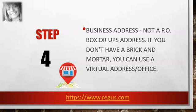Okay. So if you just want it to use as a mailing address only, that is fine. But then again, like I say, make sure it's a brick and mortar business, a building rather, that you have access to, and that you can utilize any of the facilities there.